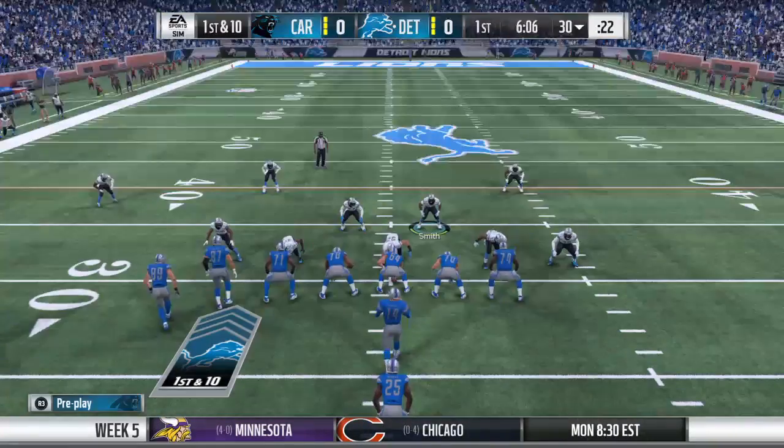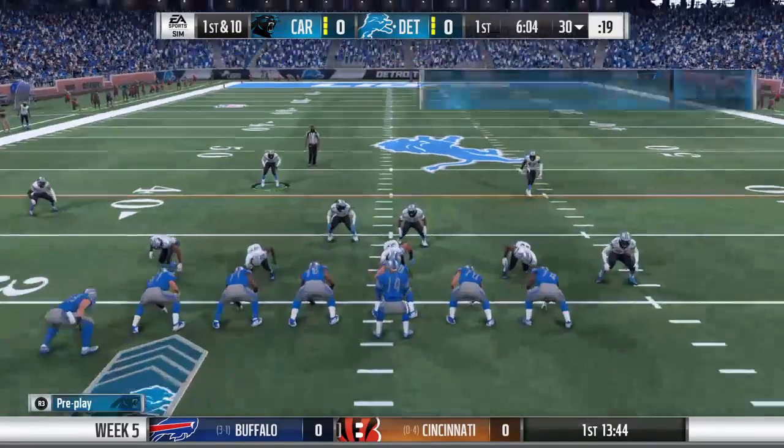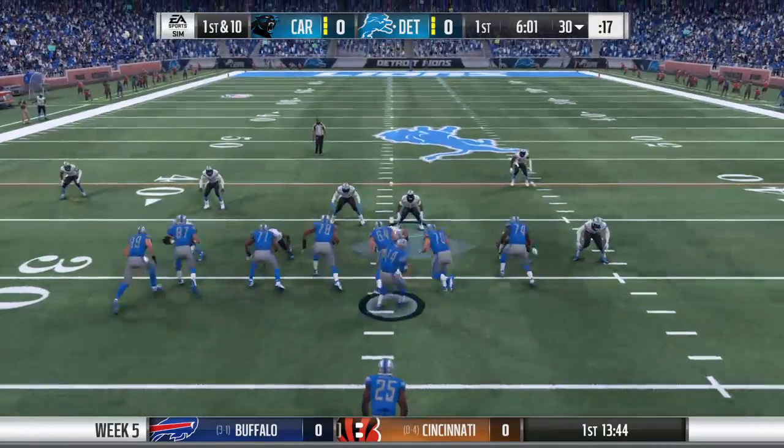Double tight, guys, double tight. Let's go! No, check, Patriot!